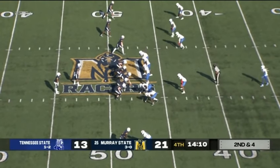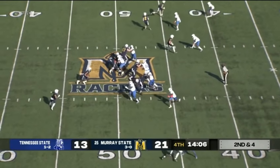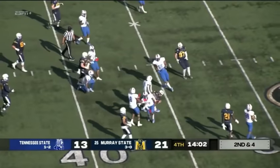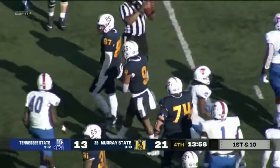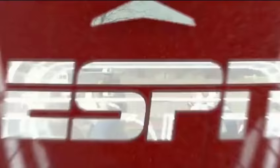The Racers in a little bit of a different look here. They'll go trips left, single wide out to the right. Williams tucks and runs, off tackle right side across the 40. He has a first down down to the 36-yard line. Hello, DJ Williams. Josh Green with the tackle. How about that second gear? And Rice comes back in.